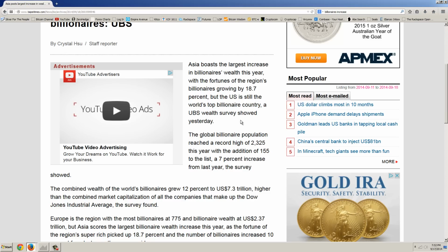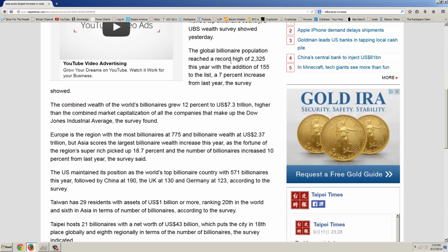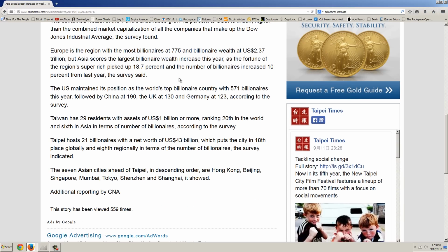But the U.S. is still the world's top billionaire country, a UBS wealth survey showed yesterday. The global billionaire population reached a record high of 2325 this year, with the addition of 155 to the list, a 7% increase from last year, the survey showed. The combined wealth of the world's billionaires grew 12% to U.S. $7.3 trillion, higher than the combined market capitalization of all the companies that make up the Dow Jones Industrial Average, the survey found.